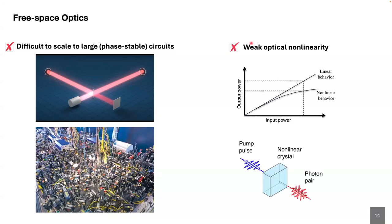Finally, and this is quite fundamental as well, in free space there is weak non-linearity. The idea with non-linearity is that when you pass light through some element, you have an input power and output power, and most of the time, light is linear. It just happens that photons don't like to interact with each other. And this is made worse in free space optics because the beams are big, and the interaction lengths are short.